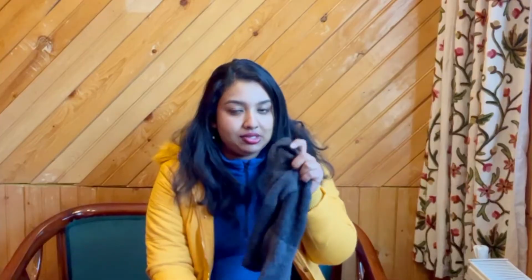Actually, for our Manali trip, I think we used only one, but here it was way too cold. So all of us were using multiple layers of socks. If you can see, I'm wearing 2 layers already. So buy very good woolen socks. The good quality woolen socks from Decathlon are a bit costly, but definitely go and buy that one itself, because the other one doesn't serve any purpose at all.